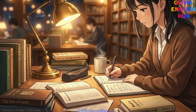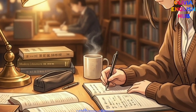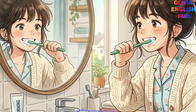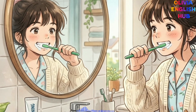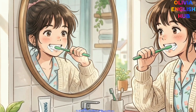You forget the word for something. Option A, you go completely silent, look panicked, and say nothing. Option B, you say, oh, what's the word? You know, that thing you use it boils water for tea. Option B, working around the gap keeps the conversation alive. And honestly, that description is often more.